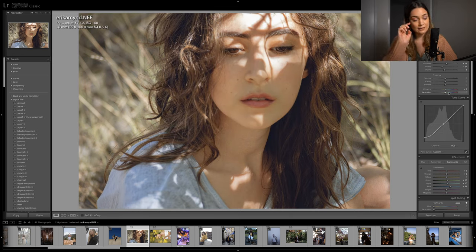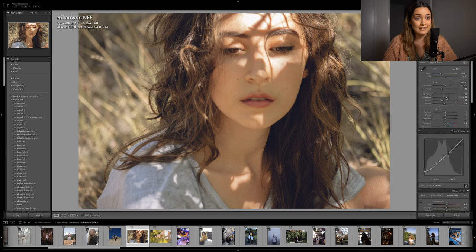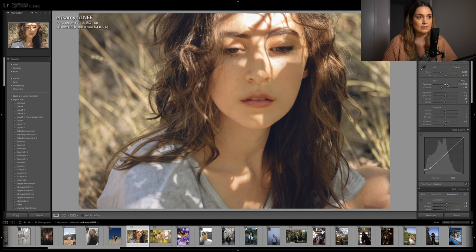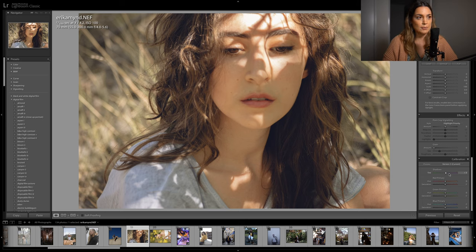I really like where this is going. I feel like it still needs something. Yeah, I feel like more warmth. Okay, I think I'm happy with that. Maybe a little bit more pinks.